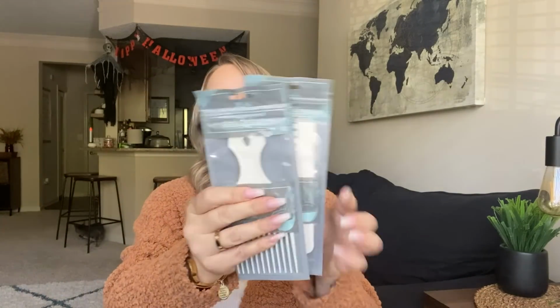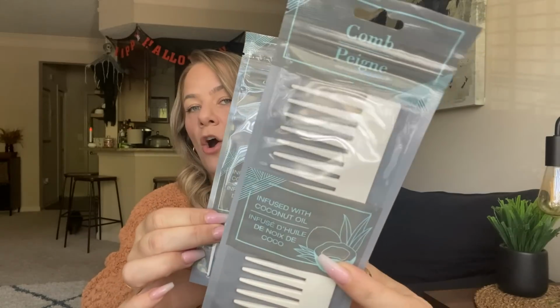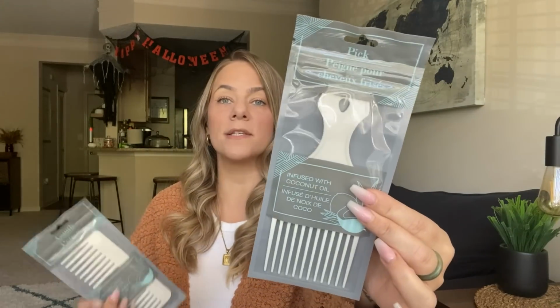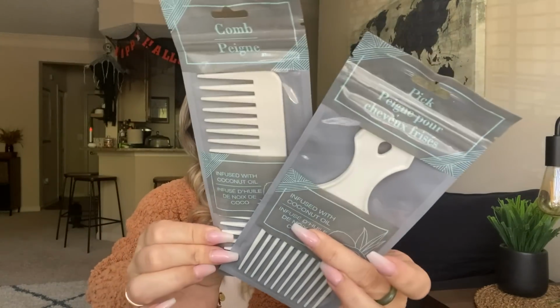They also had new combs in white. So I got a pick in white and then a comb in white. It kind of goes with the whole brush in white. And this says pick, and it says it's infused with coconut oil, surprisingly. So I got these for Kaya for her hair. We are always needing a comb and a pick for all of their hair, actually. Cash, Cayman, and Kaya, all of them.